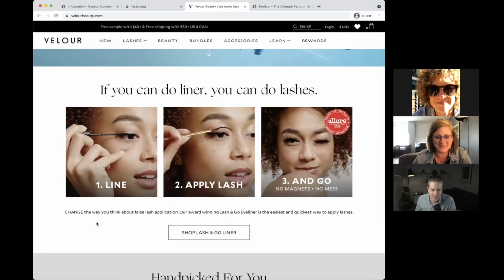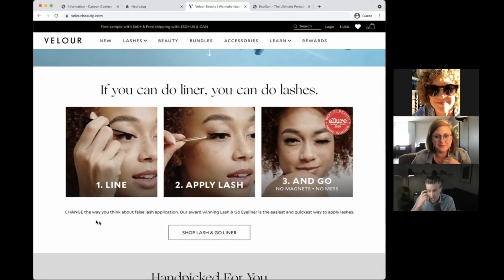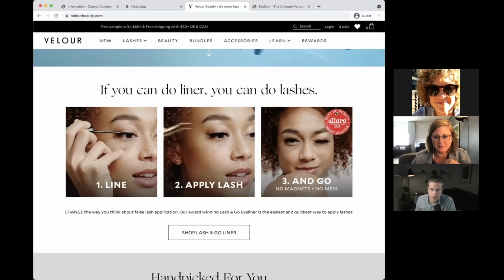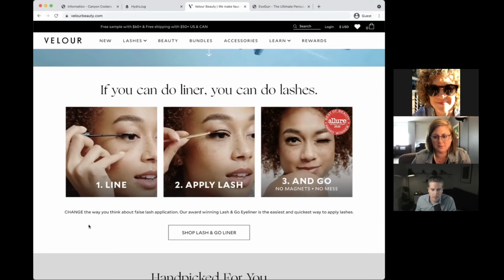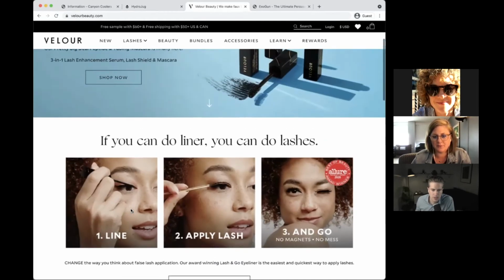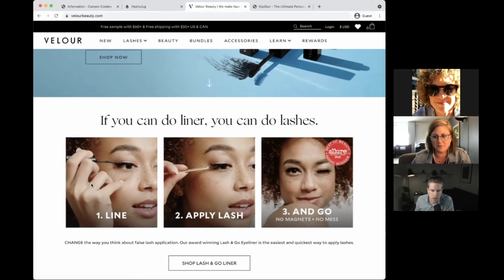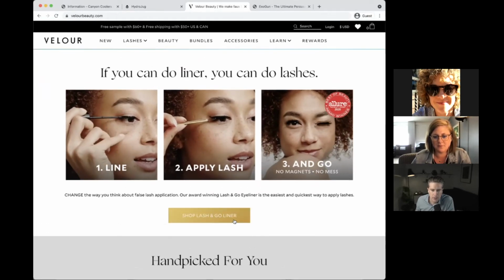But this is a great product in terms of how you are showing it here. And then you bring in that social proof, really clever at the last one. It's saying that you are a beauty expert award winner. I think that's great. And then shop lash and go liner. Now, one thing I might consider with this is you are being consistent in having these be clear. So that's great. What I would recommend is maybe having them be in a consistent color, already highlighted, so they attract more eyes down there.